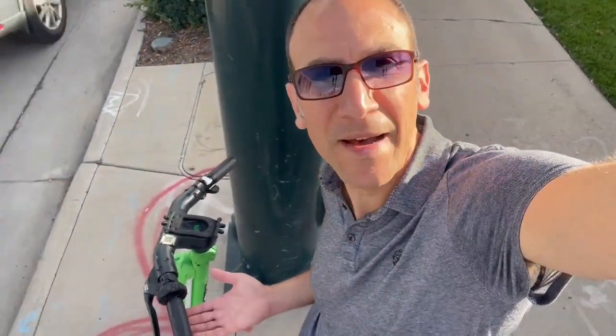Okay, Cherry Creek, let's see what you've got. I found myself a Lime scooter, so here we go. Cherry Creek is just beautiful. It's really like the Beverly Hills of Denver, only it's more approachable than Beverly Hills.